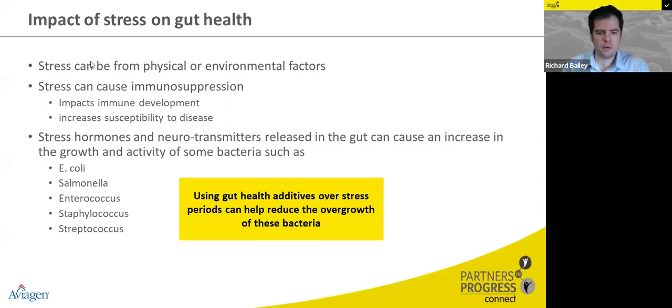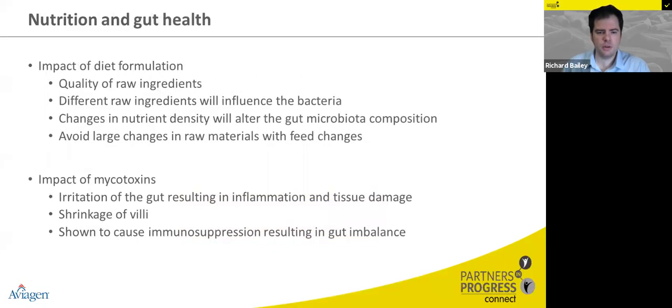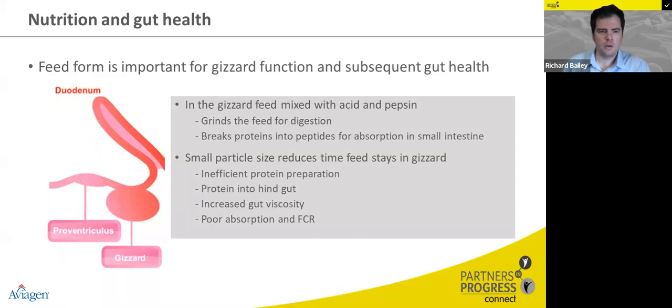If we now think about the impact of nutrition, feed form is a very important aspect when it comes to nutrition. What happens is the feed comes through the proventriculus, gets mixed with acid and pepsin, which digests protein. And whilst the feed is being ground in the gizzard, the acid and the pepsin pre-digests the protein, so it's ready for the small intestine.